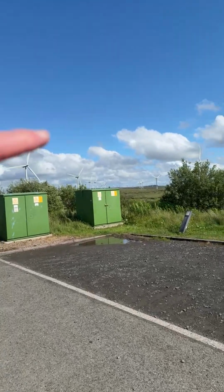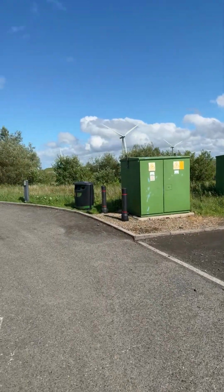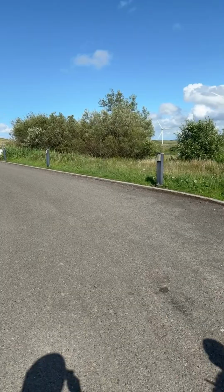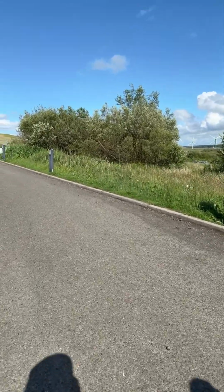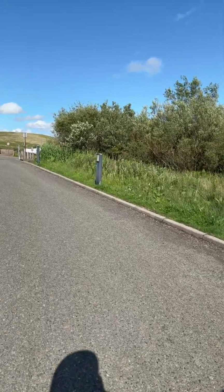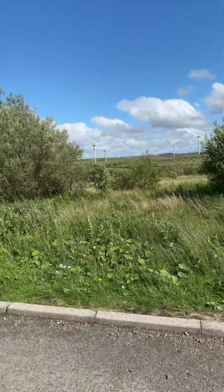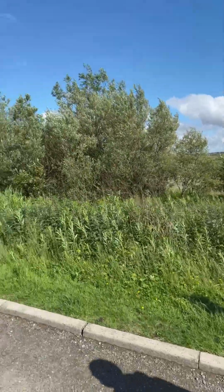And these big arms going round are much bigger than you would think once you see them on the ground. I'll show you one up here, there's one just there. Just wait till you see the size of it in reality. And there are, I think, hundreds of miles of tracks around here. You can cycle if you want to, or walk in amongst all of these.